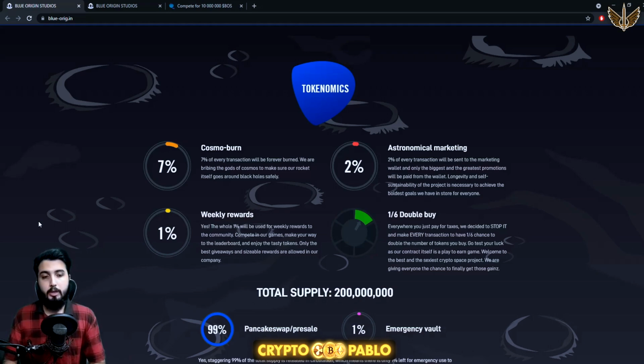And then there's going to be a 1/6 double buy. What happens is that in every 6 transactions there will be a chance that one of them will get doubled. So if you are lucky, this is kind of like a small gamble, a small game that you can play through their contract. You're simply buying the token. Let's say you have a certain amount of tokens in mind that you want to buy, and you go for it, and luckily you become one of those with the 1/6 chance and they get doubled.